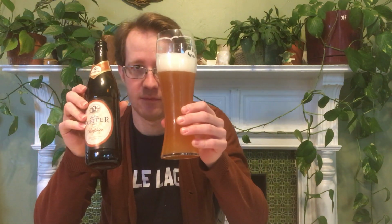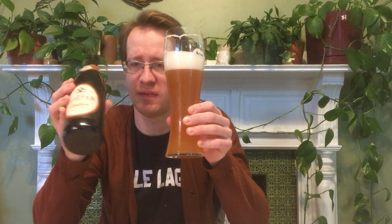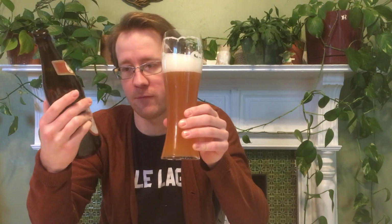Yes, just such a nice silky mouthfeel. This deserves a 4, at least. I recommend getting it, especially because this is a pretty cheap one too. I got a 4-pack of the big bottles for only $10. Bye.